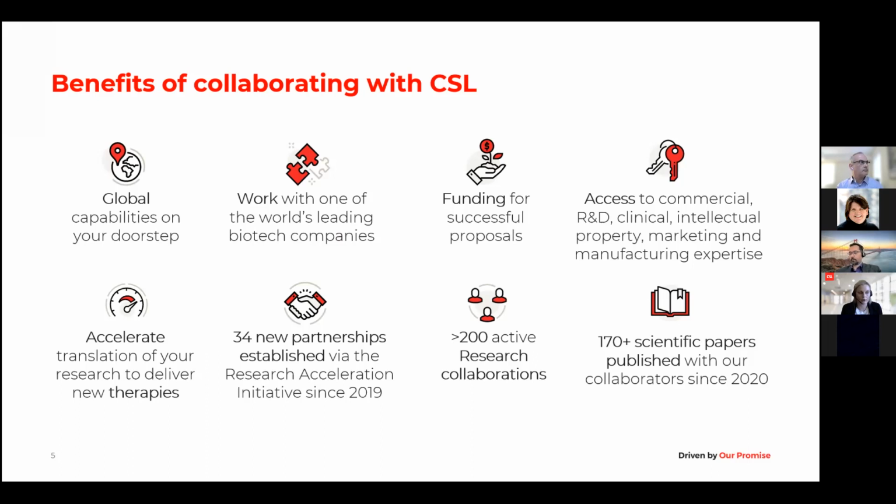We have over 200 research collaborations just in research through this research acceleration initiative, which was piloted in 2019. We have about 34 partnerships. And this is just one mechanism by which we engage. We're open to any kind of partnership, any kind of agreement structure. We'll find the right agreement for the science.